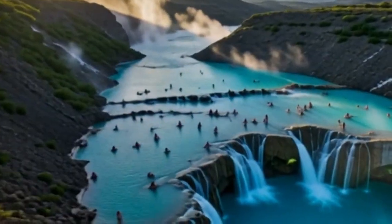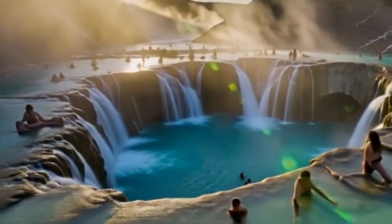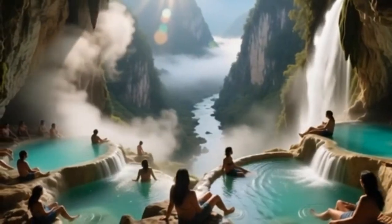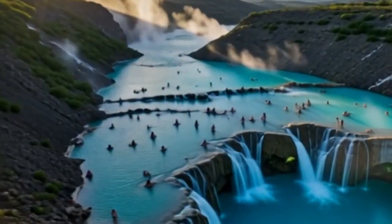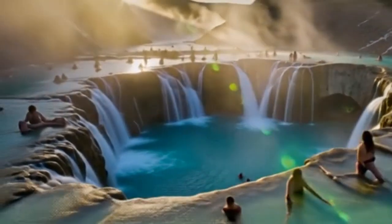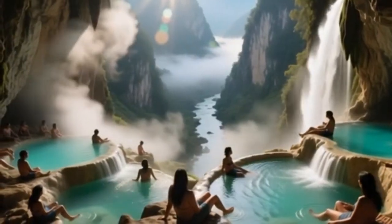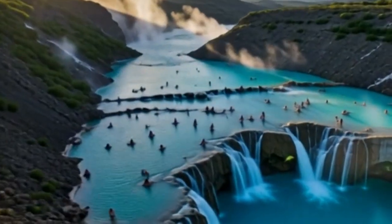Travel tip: to make the most of your visit, arrive early, ideally around 7 to 8 am, before tour groups flood the pools. Bring swimwear, water shoes, and a waterproof bag for your camera. The paths along the cliffs can be slippery, so take your time walking and savor every corner of this hidden paradise. Don't forget to explore the caves. Some of the most spectacular pools and waterfalls are tucked away inside.